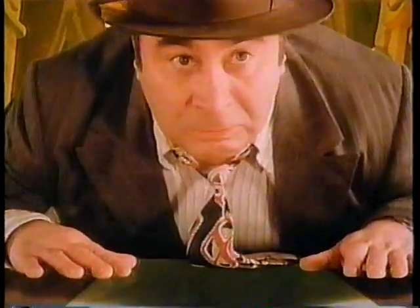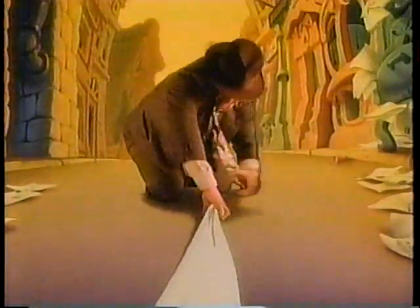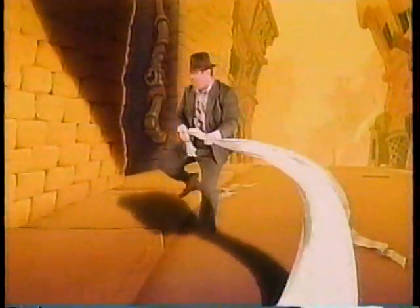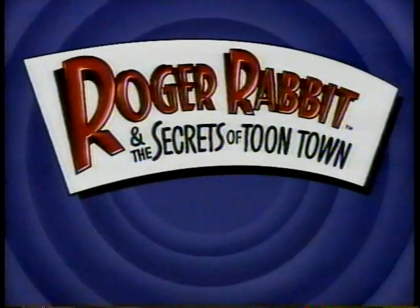The combination of humans and toons, whether in the real world or in their world, was at best an uneasy alliance. But it is also one that provides us with the universal gift of laughter. Toons gets them every time. Roger Rabbit and the Secrets of Toontown will continue.